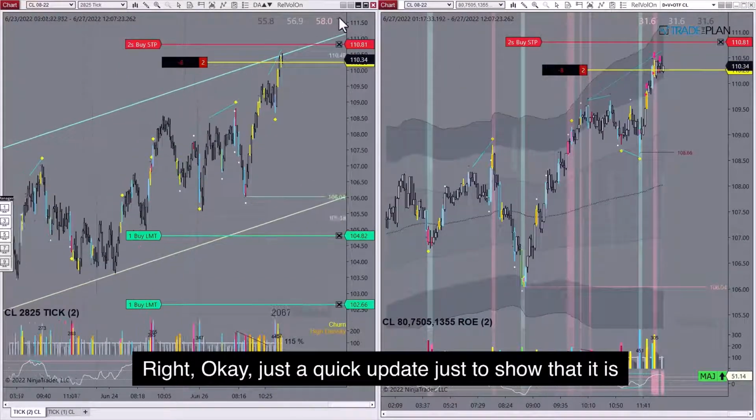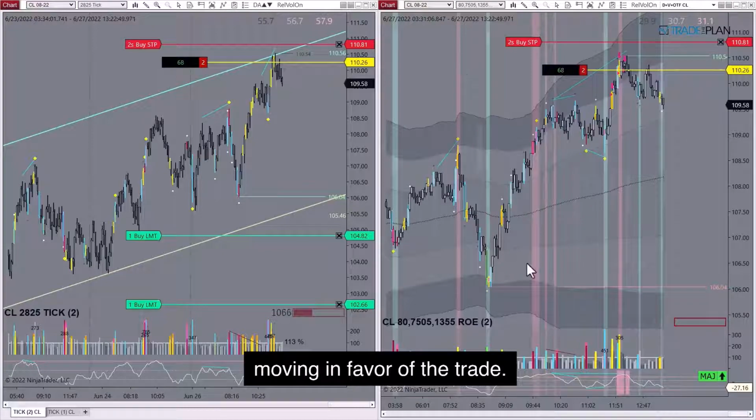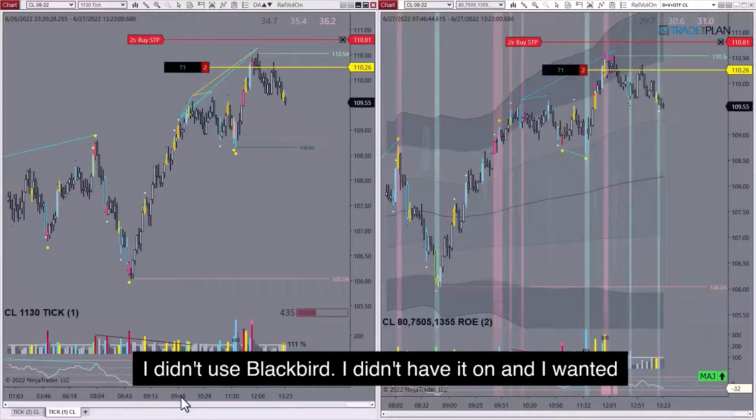All right. Okay, just a quick update just to show that it is moving in favor of the trade. I didn't use Blackbird. I didn't have it on. And I wanted to make sure that I got it.